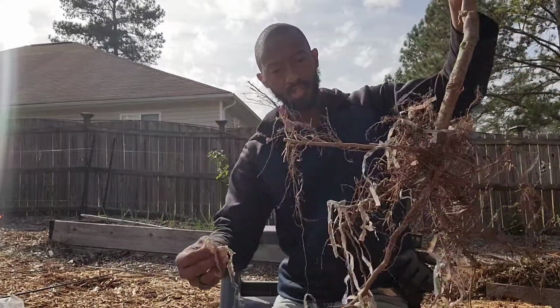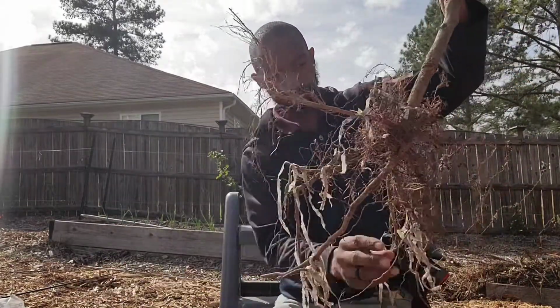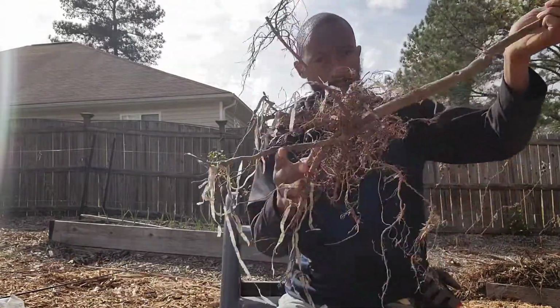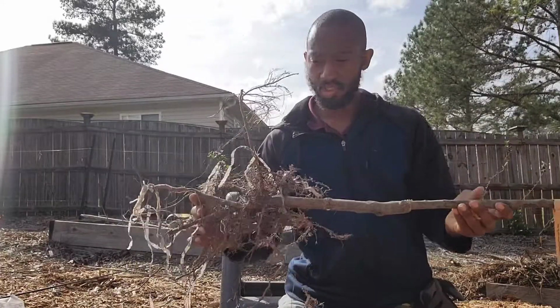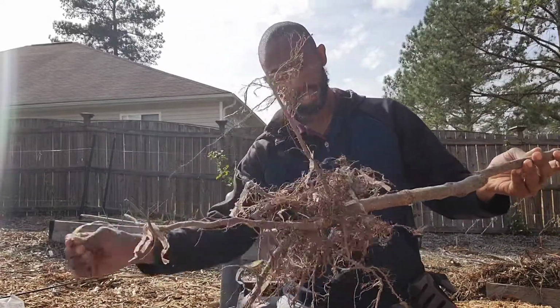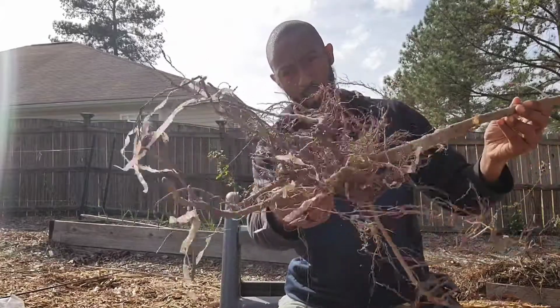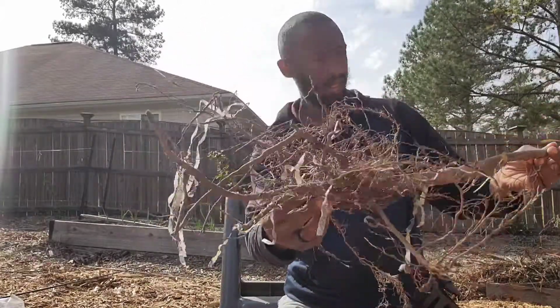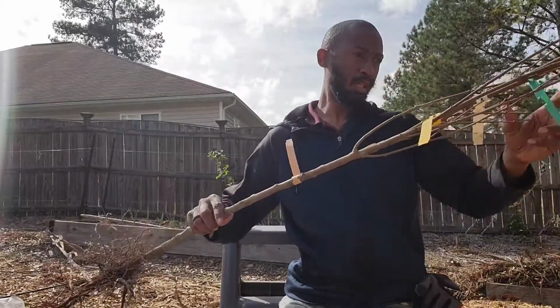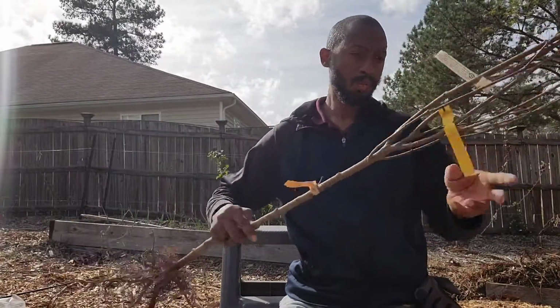And these trees, they do cost pretty, they're pretty up there in cost. I know Raintree went up a lot from last year, so that's why I want to make sure that everything's good. Look at the roots on that. All right, and I definitely need to get them in the water. See what this is.